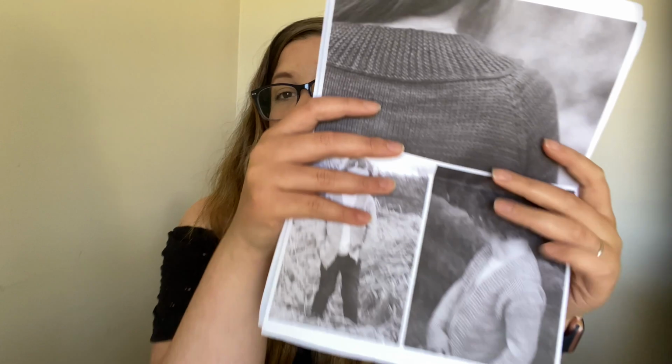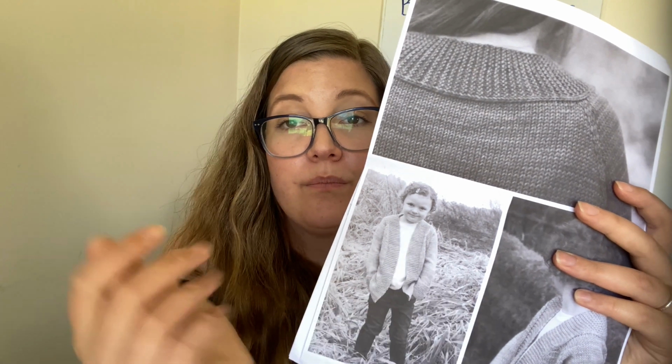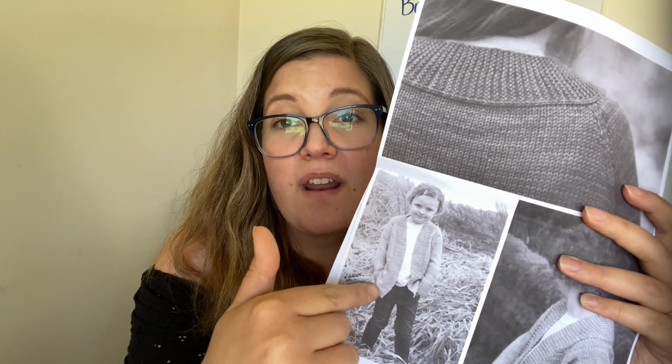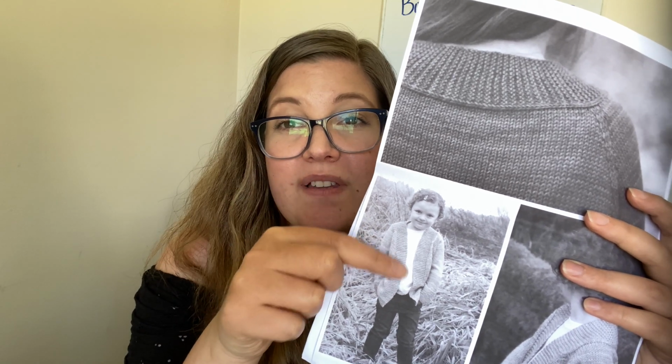So this is what it's going to look like. You can add buttons or use a shawl pin or something to close it up. There are so many alterations you can make to the pattern, which I love. But I wanted to make just a nice open one for my youngest and my eldest daughter, but this one's for my youngest, because I think she'll just really love it. And it's perfect for this kind of in-between weather.